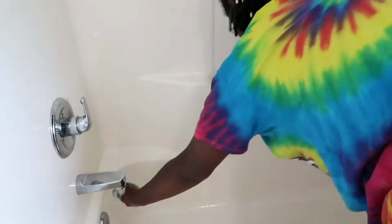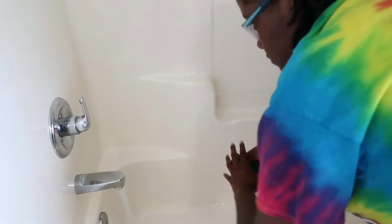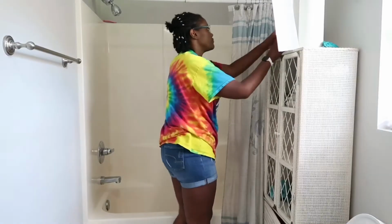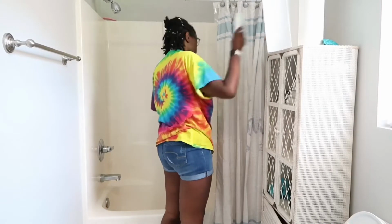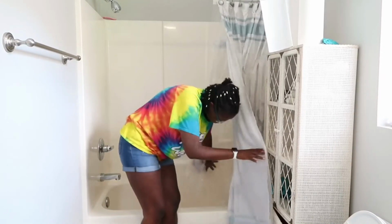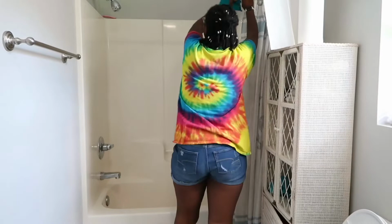I also want to mention what I use to keep all of my shampoo products, conditioner, body wash, and things like that. I actually have a shower liner that has like the mesh pockets. I ordered that off of Amazon. It is very helpful, especially if you have a small tub and you can just hang those items on the shower liner. And I'm pretty sure it was only between $10 to $15. So if you're looking for something to save space, that'll definitely be the way to go.